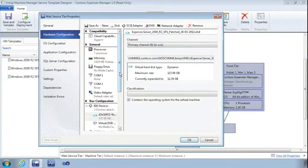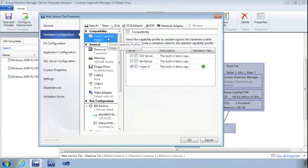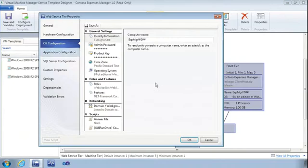So the hardware configuration is exactly that. This is standard virtual machine level information. What type of hypervisor are we running on? Is it Hyper-V? Is it Xen Server? Is it ESX server? Processors, memory, VHD attached, those kind of things. Pretty standard stuff. The operating system configuration is where things get interesting.